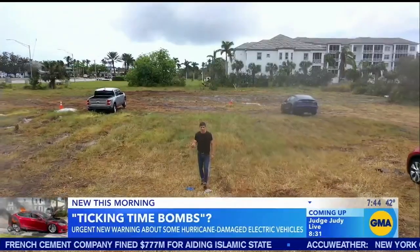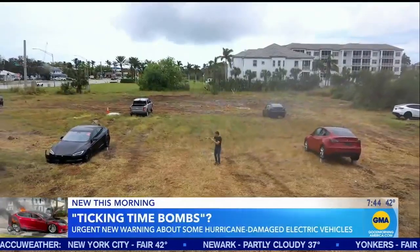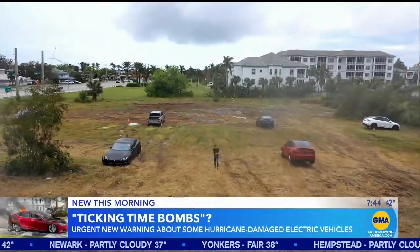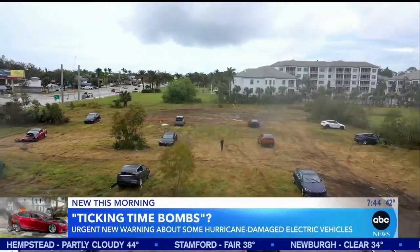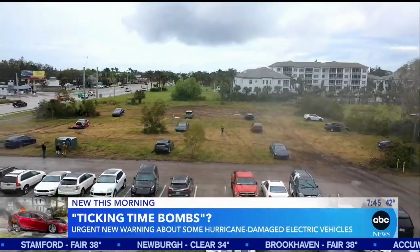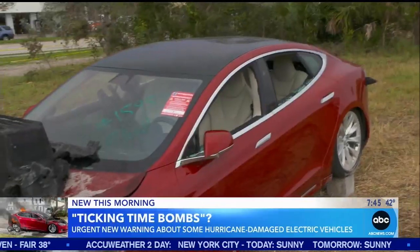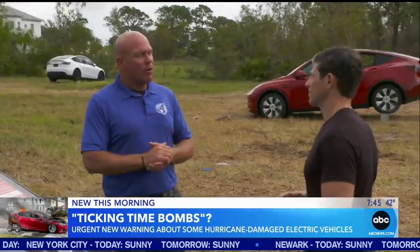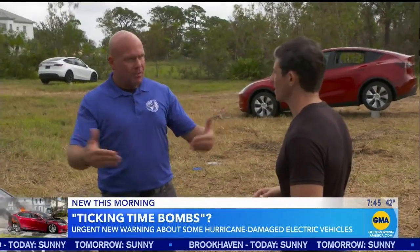This field has been specifically designated for electric vehicles that have been flooded out by Hurricane Ian. Every single one of them has to be spaced 50 feet apart in case they spontaneously burst into flames. The traditional cars in this lot parked on the other side, they can be parked close together. Bobby Schneider, who trains first responders on handling EV fires, says the potential dangers remain. That's part of our concern, is that when they come into areas that have no electricity and they restore power to the grid, what about the vehicles that are sitting in garages or parking garages that were plugged in, charging before the storm surge happened?